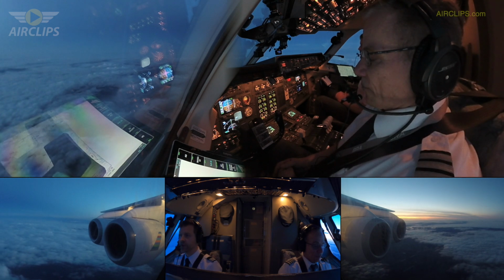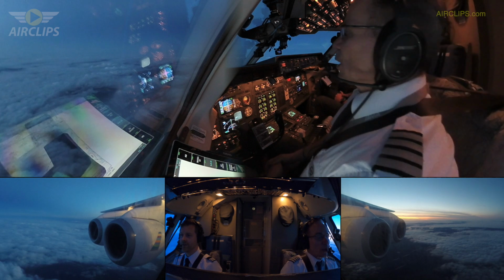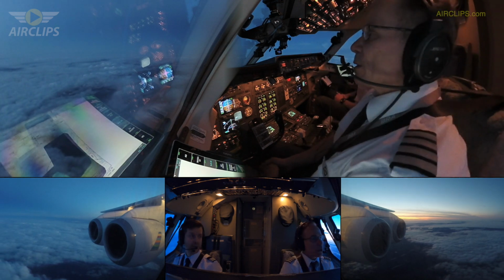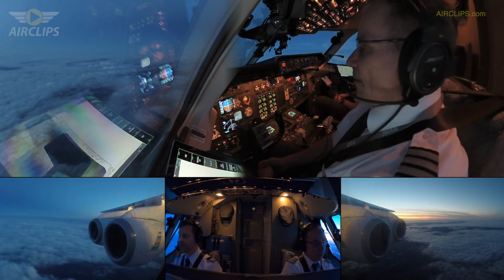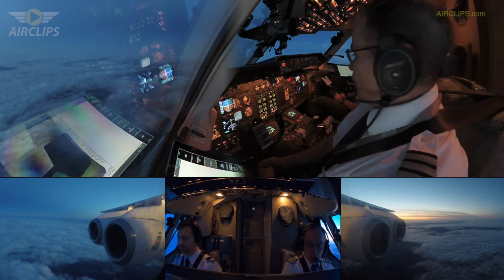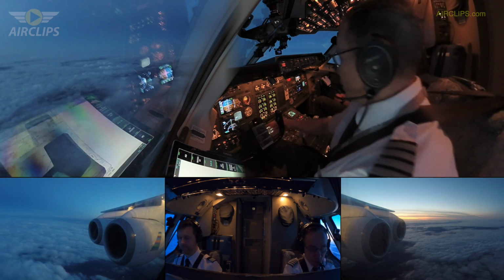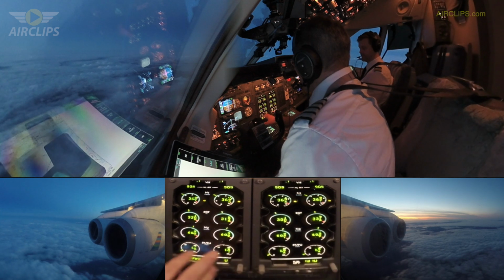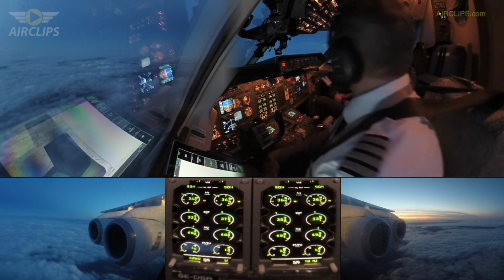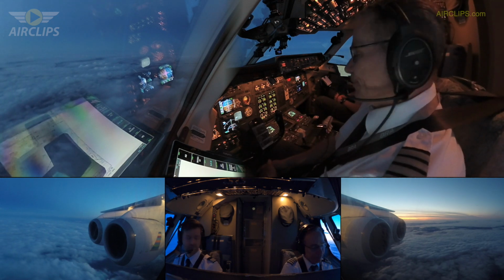So it's a beautiful approach, and hopefully we'll get fairly decent weather. Yeah, looks like we'll get below the gathered clouds. Hopefully. So far looking good according to profile. So if you guys look here, we kept flight idle on the whole descent just to save some fuel and make it more quiet in the cabin as well.